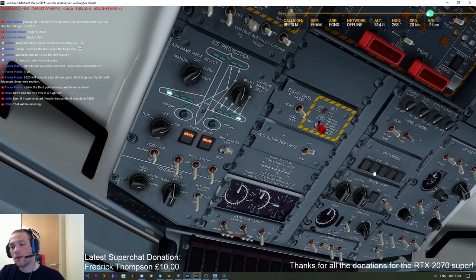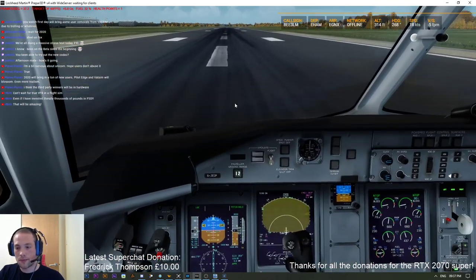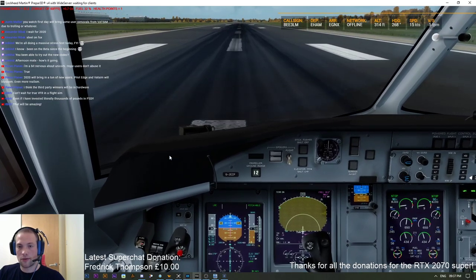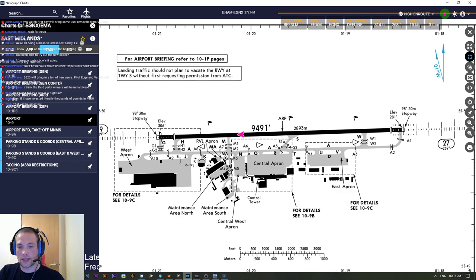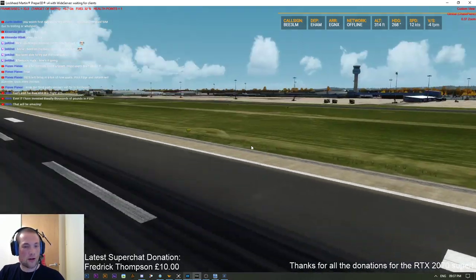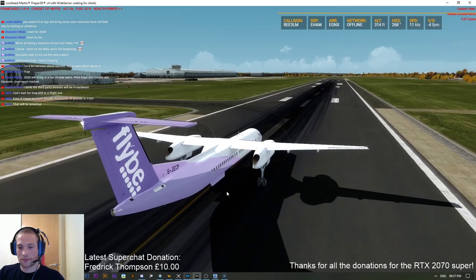Okay, APU on. Nose wheel steering is on. Flaps are coming up. Okay, so that is Mike, was that? Yes, that's Mike I'm coming off. Now, East Midlands, this is a beautifully, beautifully modeled airport.